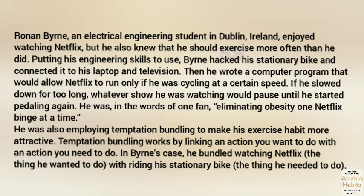Ronan Byrne, an electrical engineering student in Dublin, Ireland, enjoyed watching Netflix, but he also knew that he should exercise more often than he did. Putting his engineering skills to use, Byrne hacked his stationary bike and connected it to his laptop and television. Then he wrote a computer program that would allow Netflix to run only if he was cycling at a certain speed. If he slowed down for too long, whatever show he was watching would pause until he started pedaling again. He was, in the words of one fan, eliminating obesity one Netflix binge at a time.